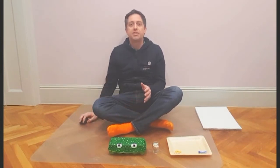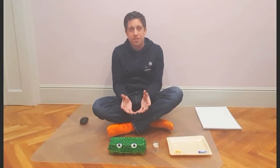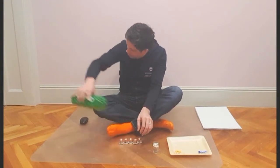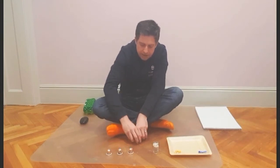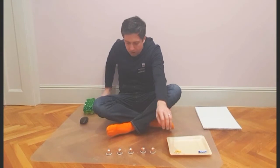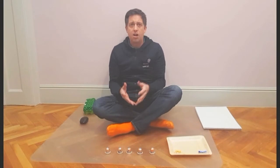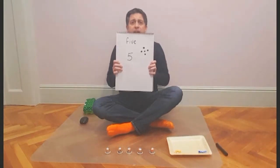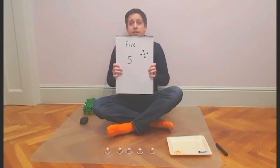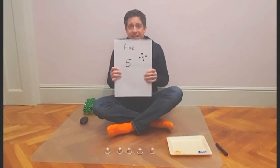So objects, number words and symbols are really very different things, and this can take some children a while to understand. So I'm just going to move them out of the way for a minute. 1, 2, 3, 4, 5. Now these 5 things here, 5 objects, are very different from the word 5 and from the symbol for 5, and it takes time and experience to learn how they all tie together.